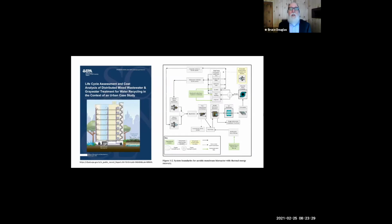So this is a 2019 cover page of an EPA report that was done, a life cycle assessment and cost of looking at distributed non-potable water reuse. And what I really like is the diagram on the right. Again, way too much information, the print's too small and fuzzy, but there's two green boxes in there. The upper green box in the middle is saying you displace potable water treatment and delivery by reusing water for laundry, toilet flushing, and irrigation. That's very relevant to what we're talking about today.